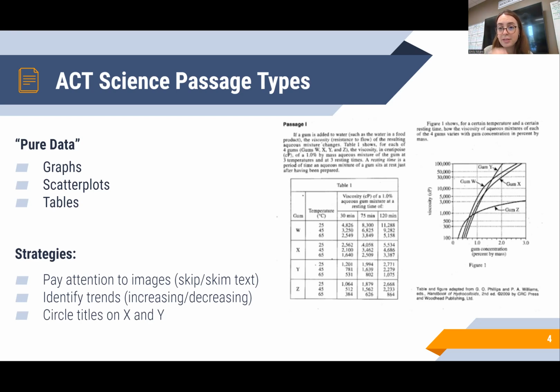Okay. The other titles to pay attention to are things like Table 1, Figure 1. Usually, if they're being nice, which they're not always that nice, they will tell you in Table 1, in Figure 1. So you know which part of the passage your answer's in, and you can focus on that part. So really pay attention to labels, especially names of things. That will be very helpful to you.